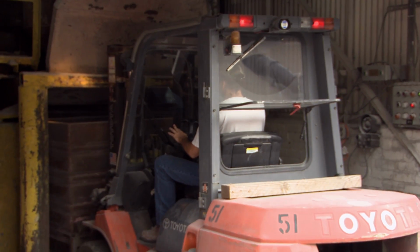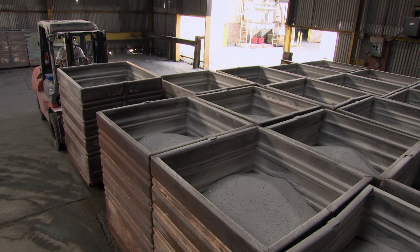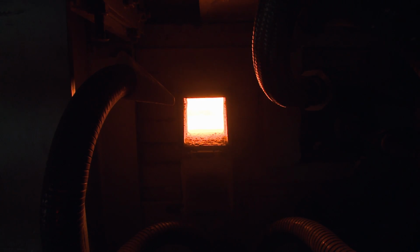When we're making say a 2-ton batch, a 4,000-pound batch, we weigh these materials out to 1/10 of a pound. And it's all aimed at maintaining the composition of the glass within our specifications. We'll make about 90 of those during the course of a day. We'll use those overnight and then come in the next morning and do it all over again. The batch is melted in a large glass furnace at temperatures approaching 1,400 degrees Celsius.